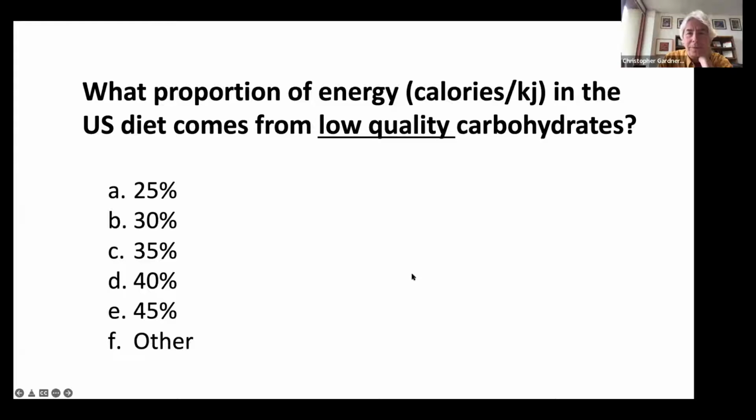Here's the next poll. Now, this is the US. I'm fairly ashamed of my own country. I want to know what proportion of energy in the US diet you think comes from low quality carbohydrates. Yes, I am embarrassed for my neighbors and friends. Oh, you guys are getting really fast at the poll. Thank you.